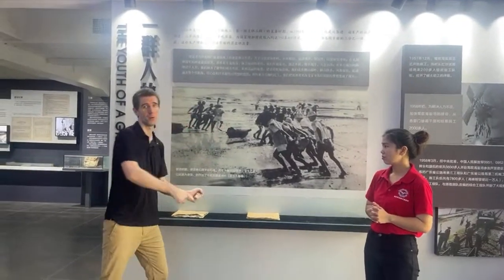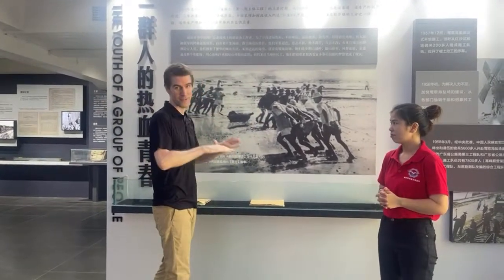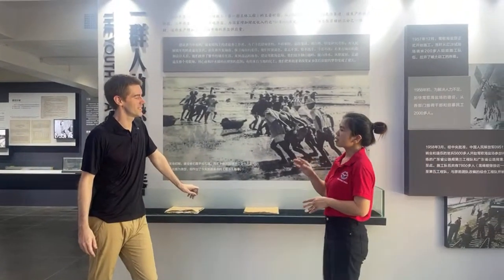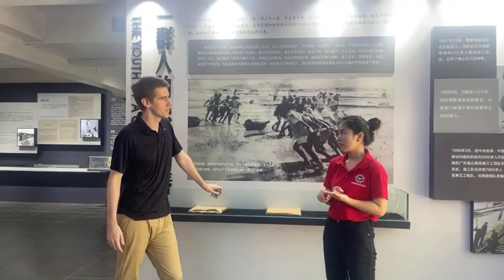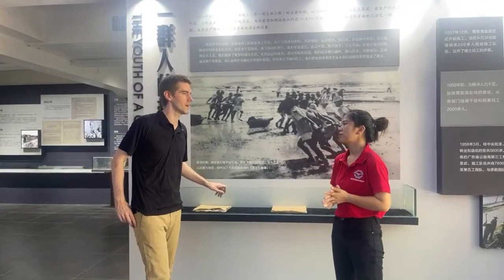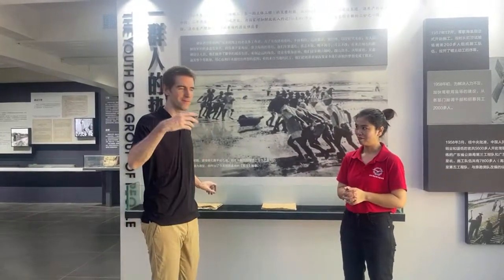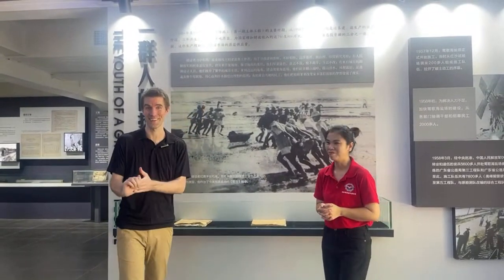So they just had to pull and pull and pull all the way around this massive area just to flatten out the fields. Wow. When we built the salt fields, the slogan at the time was: one person should do the work of 10 people, and 10 people should do the work of 100 people. Oh, wow. Originally we expected it to take 3 years, but in fact we built the salt fields in just 2 years.